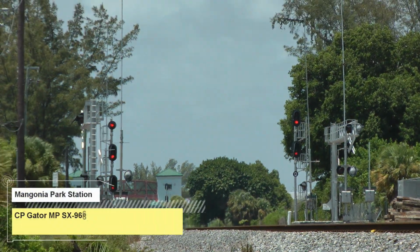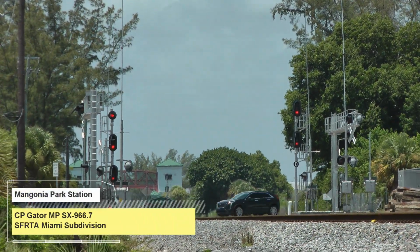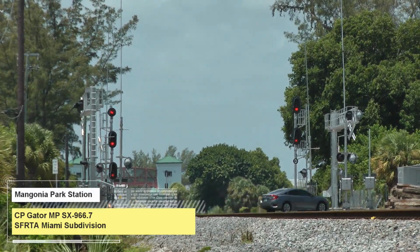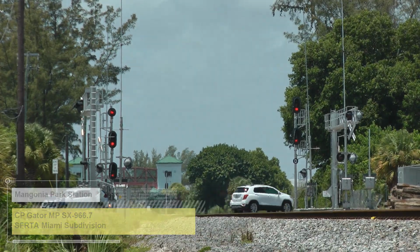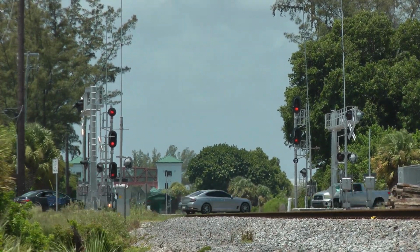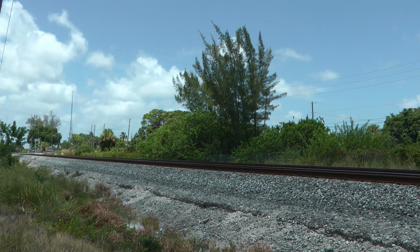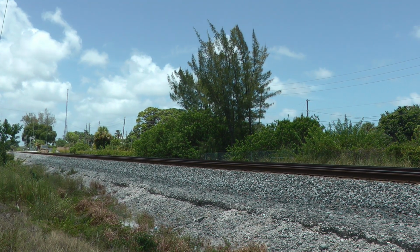The temperature is in the upper 90s with a heat index of 101 on this Saturday afternoon in West Palm Beach. We're here on the South Florida Rail Corridor at the Gator crossovers just before Amtrak 92, the Silver Star, makes its way north. Afterwards, we'll see a southbound TriRail commuter train depart the station from Miami.